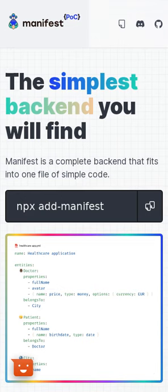Manifest is a complete backend that features a database, admin panel, REST API, and JavaScript SDK that can be set up with just one file of simple code.